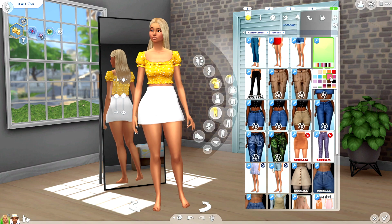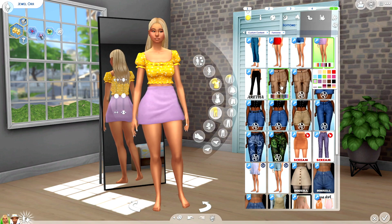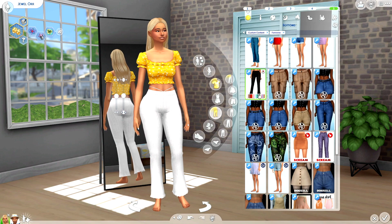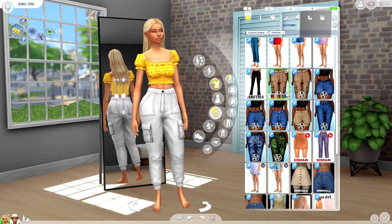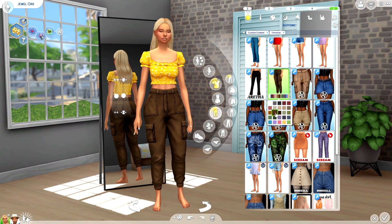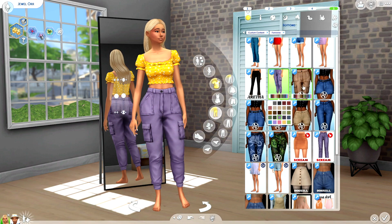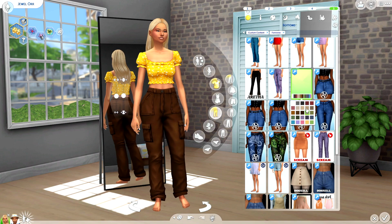We have this cute little skirt here that I think would be really nice with a lot of the tops that I downloaded. You guys already saw the Video Vixen bottoms, but by A. Harris, we actually have the bottoms that go to the early 2000s cast set. And these are some cargo pants, which were very in back in the day.